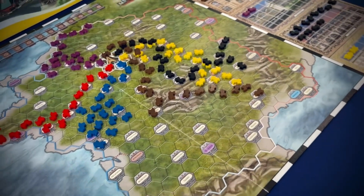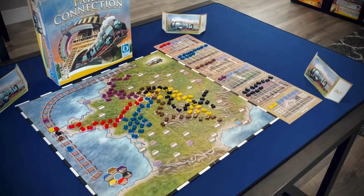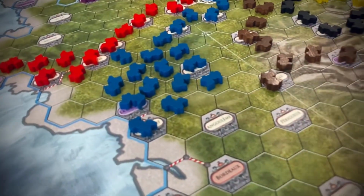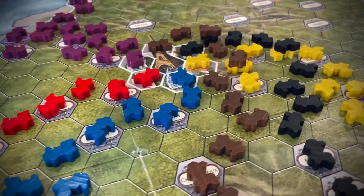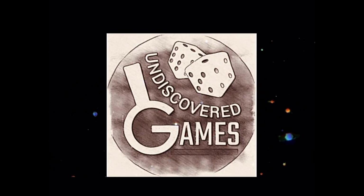And my second complaint is that setup time of those boards on the right side there. You have to draw out of the bag randomly at first to give everybody their starting pieces, but then you have to dump the bag out and separate all those trains, and it just takes a while. And since the supply is limited, the order of that does matter. So if anybody has any ideas on a quicker setup for this game, let me know in the comments.